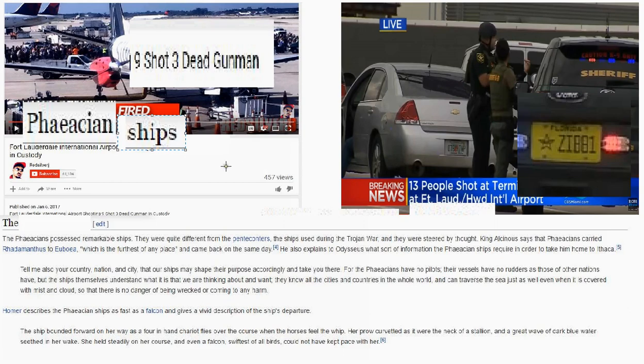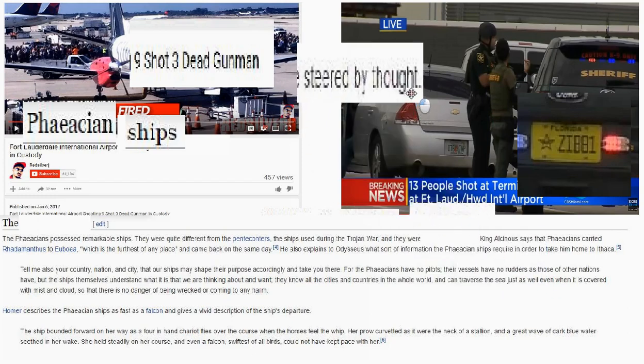In the book Homer, like Homer Simpson, because that's really who that character is representing, is this guy. Let's just call him what we know him as. It said, the Phoenicians possessed remarkable ships. They were quite different from Pentaconters, the ships used during the Trojan War. They were steered by thought. That's interesting, isn't it?